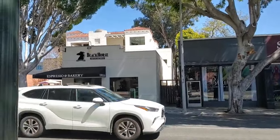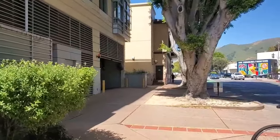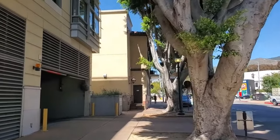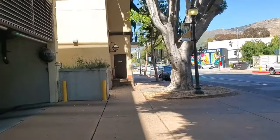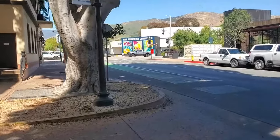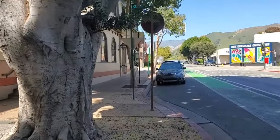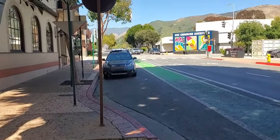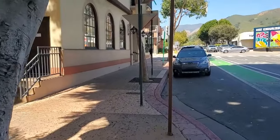And there's the Black Horse Espresso and Bakery there. And that's pretty much it. If you go up here a ways, it starts to turn into residential, and there's some law offices and stuff. And then one street over to the left is Monterey Street, and if you go up a couple blocks on the right-hand side, there's a good taqueria and a few little restaurants in there.